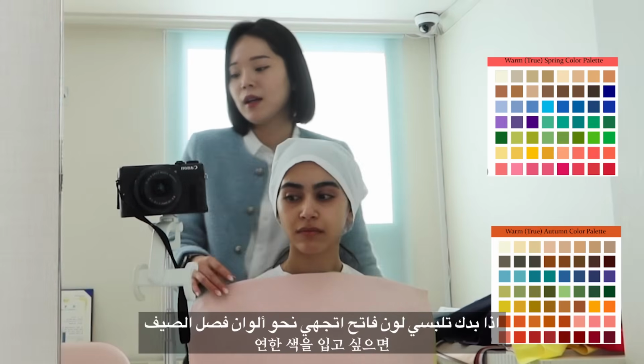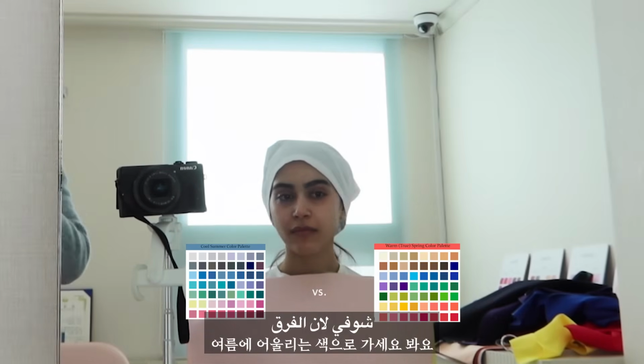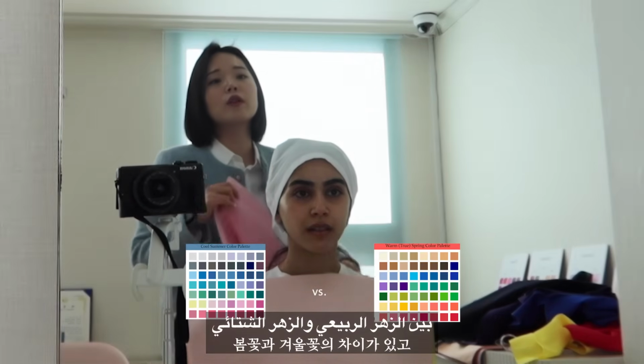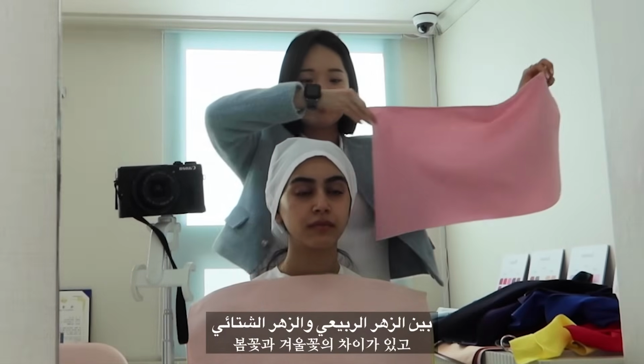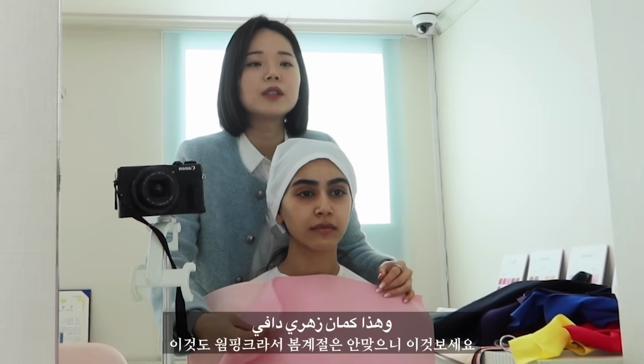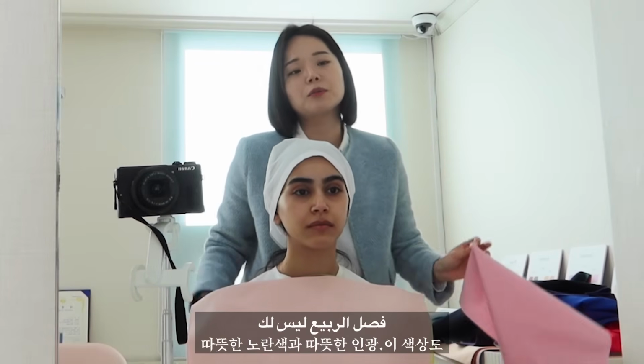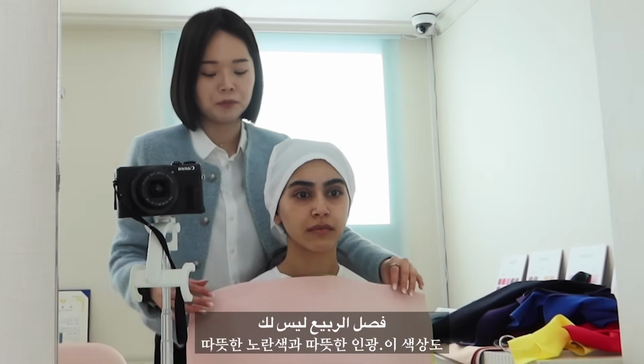are very warm colors. Let me show you the spring pink that I showed you before. Since you're in winter, get a cooler one. So instead of this yellow-based pink, it has to be the cool pink for you. This is warm, it will wash you out. Yeah. Get a cooler one, Lina. So spring is not really a good one, let me show you.